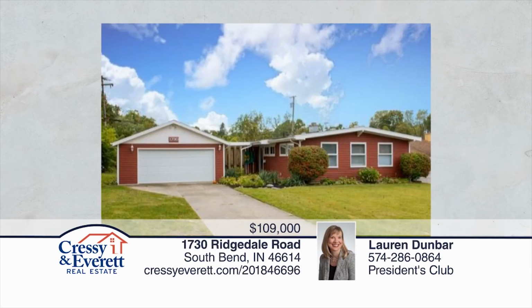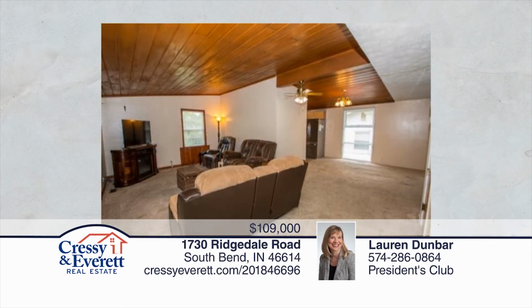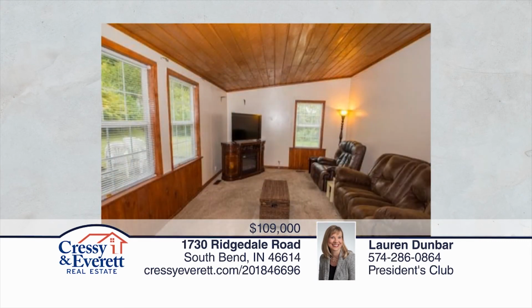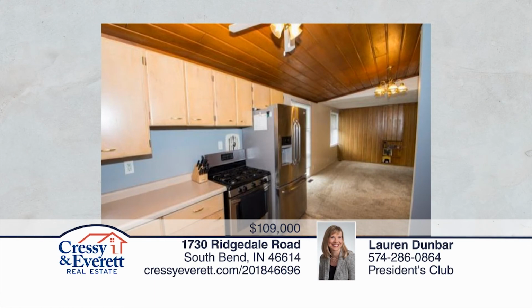Don't miss your opportunity to own this great Twickenham Hills ranch with an open concept floor plan and vaulted ceilings. It boasts newer carpet throughout the home. The kitchen features newer appliances and a large dining area. It has tall windows overlooking the private and peaceful backyard.